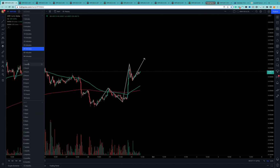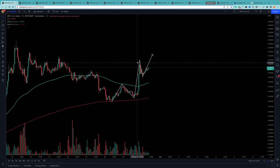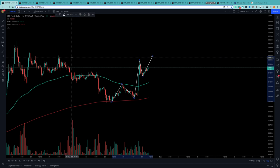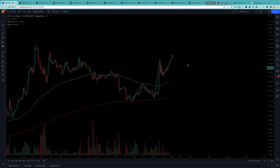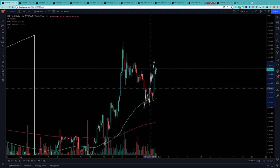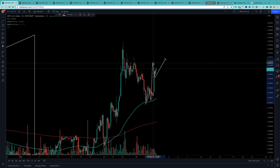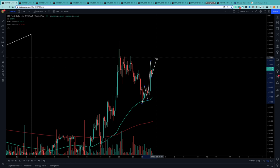There it is on the hour. 1, 2, 3, 4, 5. So just for this, it does look like we might be going up into the 5. Could be heading up to 52, 53. And then I put on the 4 hour. Possibly.